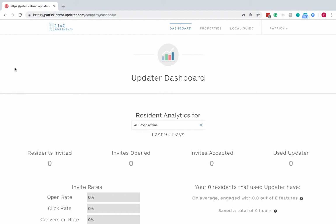All right, guys, so this is an example of an Updater Manager dashboard. As a reminder, to access this dashboard, you would have received an email invitation when Updater launched at your community for you to claim and set up this account. So if you do have questions or need help accessing your account, feel free to email success@updater.com and someone on our team will be able to help you out.